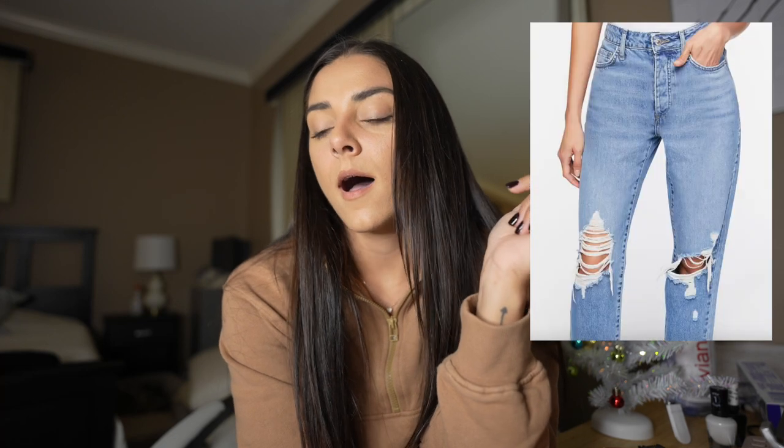Fit jeans are one of my favorites for fancier, going out jeans, more casual jeans. I like to wear mom jeans from Forever 21. I thought of another one.